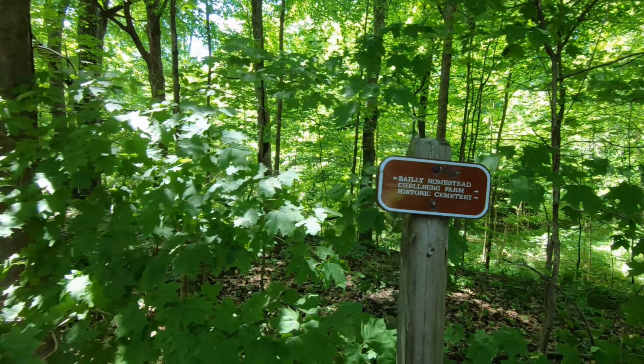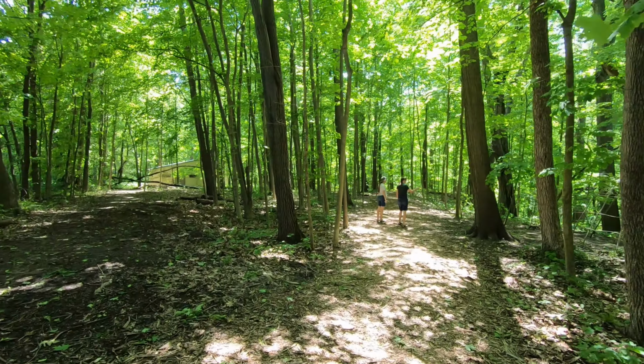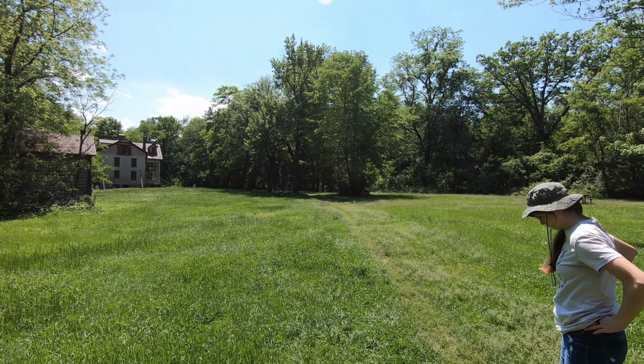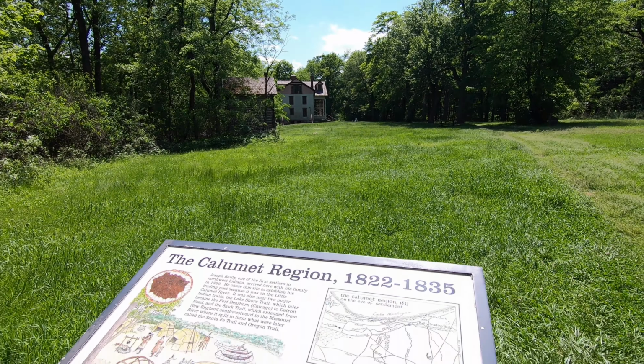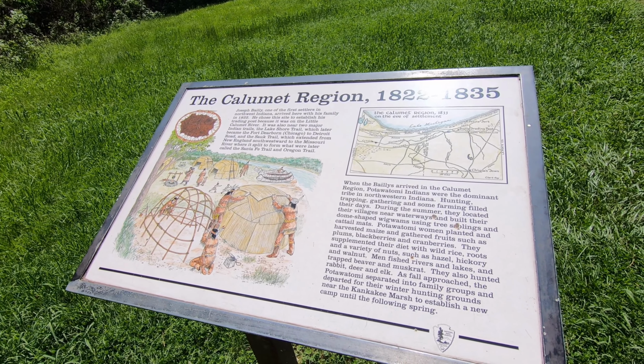Bailey Homestead is to the left. I think it's about 0.3 miles. There is a loop you can do to other sites, but we're just gonna go check out the homestead. So after 0.3 miles walking through the forest, we come out on this little meadow, cleared land, and an old house and a sign talking about the Bailey Homestead.